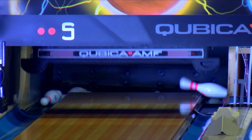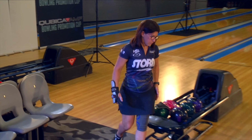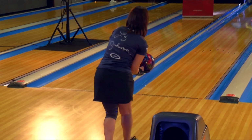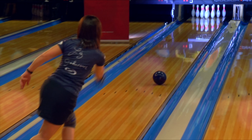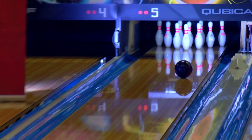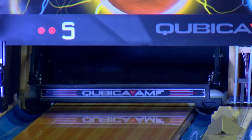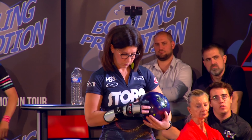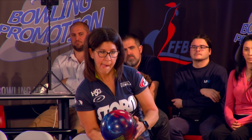And good shot there by Liz. Oh, gets the mixer. Gets the first one in the 10th. Very important. Now this next one is all important to get it and force McNiel to strike in the 10th. Look at that, right over 10. Boy, she's just all around that second arrow. Comes up and gets the mixer, slaps the 4 back across the deck. She says, come on. Thank you very much. I appreciate it. This is the shot right here to take the lead in the 10th.